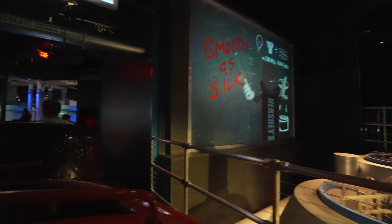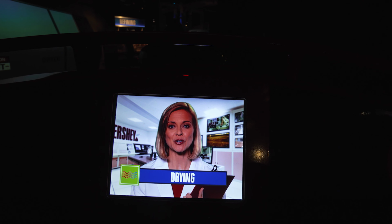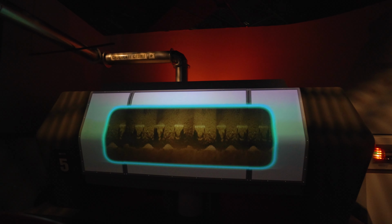You drop the chocolate crumbs to a coarse powder. Then you mix in the cocoa butter we pressed out earlier and add a dash of vanilla. This brings out the chocolate's rich taste and creamy texture, and of course that wonderful smell.